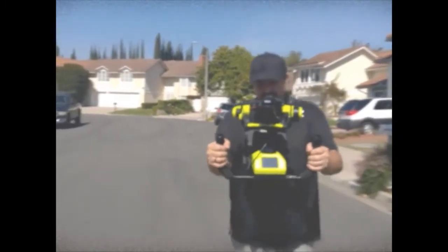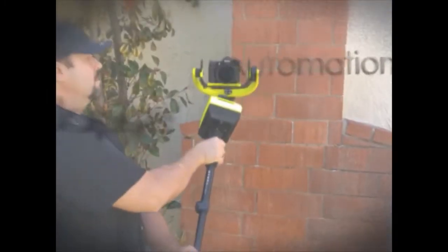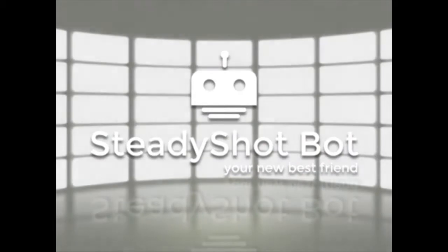What if there was a photography tool that could give you studio capability at a fraction of the cost? Imagine a multifunction Steadicam that's also a four-axis motion control system. Now picture a compact modular design that's affordable and expands with your needs. Introducing SteadyShotBot, the world's most flexible personal film tool.